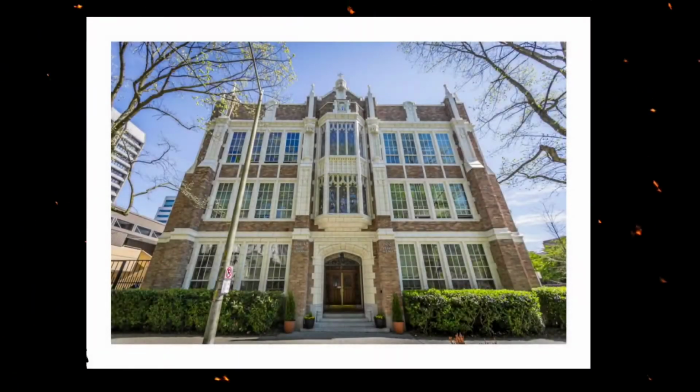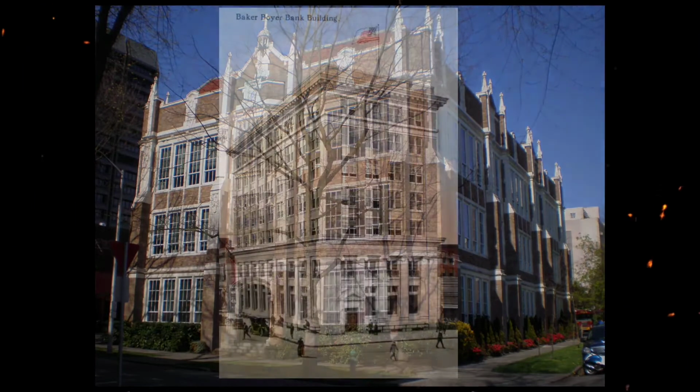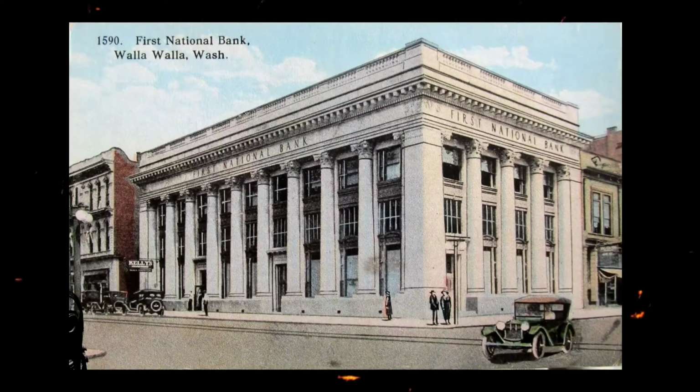One of their buildings, Edward J. O. Dia High School, 1923 to 1924, located at 802 Terry Avenue, is a significant extant example of the Gothic Revival style in Seattle. In Walla Walla, the Baker Boyer Building was that city's first skyscraper, and the First National Bank of Walla Walla, now First Federal Savings Bank, is considered their bank masterpiece.